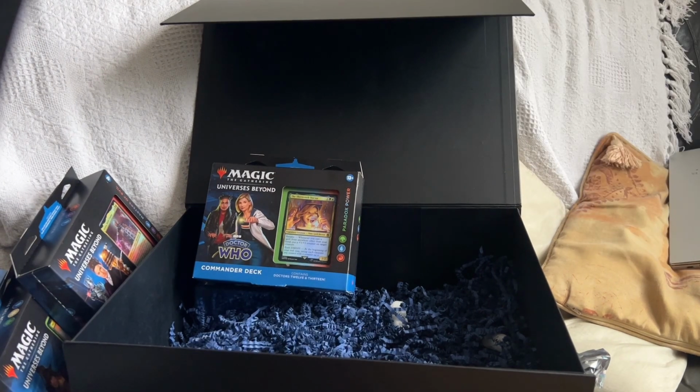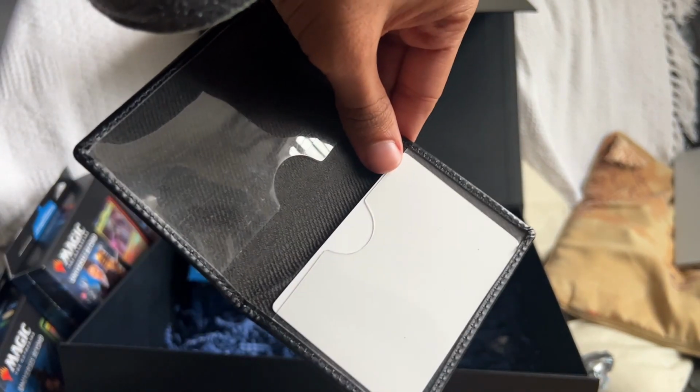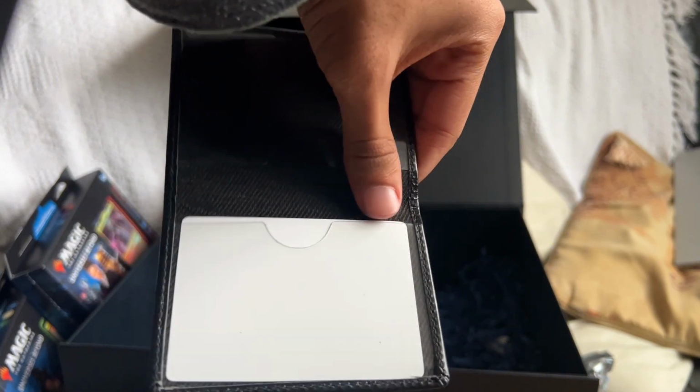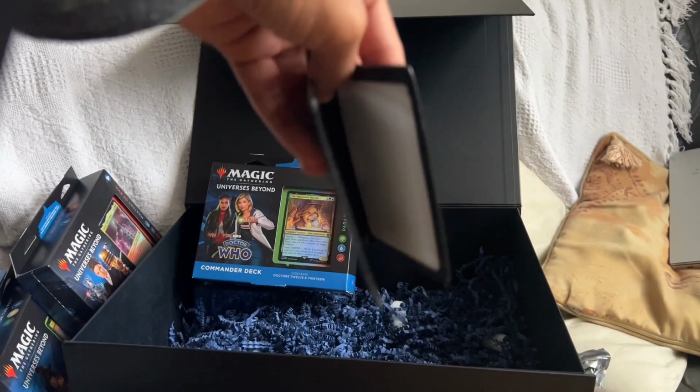Oh, this is a highlight. Got psychic paper. We love to see it. Obviously, it's got one of those dry erase cards in it, representing the little bit of paper. But, you know, that is awesome. I love it. Psychic paper.